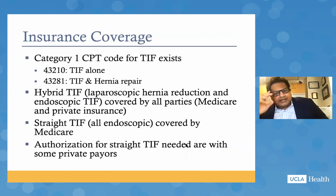What about insurance coverage? Can medical insurance cover this? There is a Category 1 CPT code for this procedure. There's one for it being done alone and in conjunction with the hernia repair as well, and there are codes there. The hybrid TIF procedure is really covered by all parties, both commercial and Medicare. And each operator, both the person doing the TIF and the person doing the surgical hernia repair, is essentially paid at 60%.